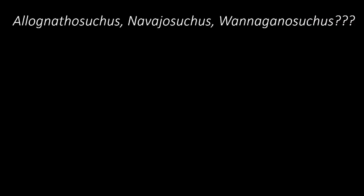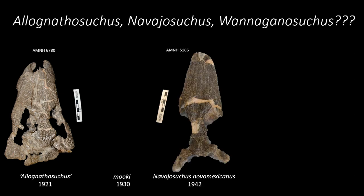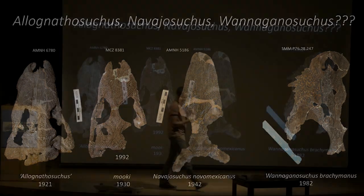And this poses a fun problem that I'm going to run through really fast because it's fun to do that way. So in 1921, this guy named this group of crocs with these button teeth Allanathosuchus, and in 1930, they found this one and decided to call it Allanathosuchus muci. And in 1942, they found this one, Navajosuchus novomexicanus, and in 1982, they found this one named Wanaganosuchus brachymanus. Got it?